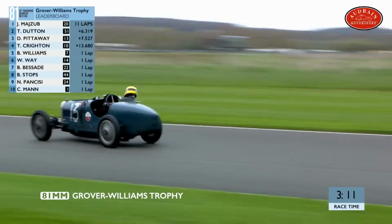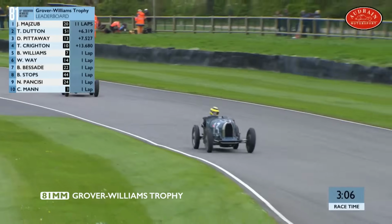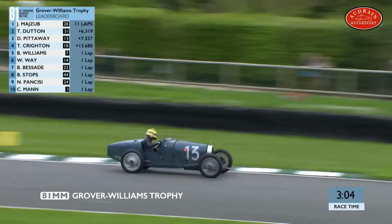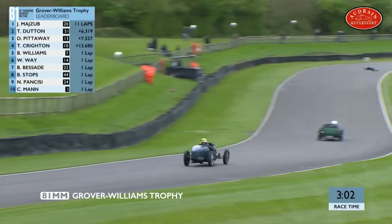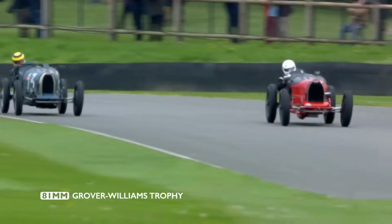Now, what's next on the lap? Of course, St Mary's so tricky, particularly the turning in. Duncan Pitaway was magnificent there. Timothy Dutton just washing a little bit wide, so you'd have to say, surely with 3 minutes left on the clock, it's over and out for second place, but you can't say that in historic race meeting.